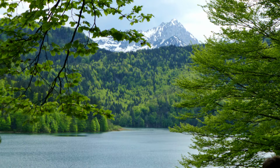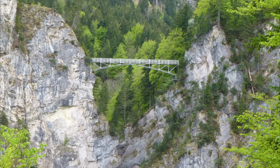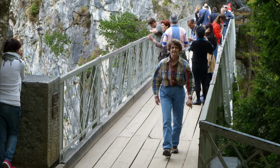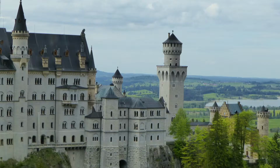After the tour, we walked back to town and took a shuttle up to Marienbrücke, Mary's Bridge, which is high in a chasm above Neuschwanstein Castle. After walking down to the castle, we waited for the 6 p.m. tour, the last tour of the day.